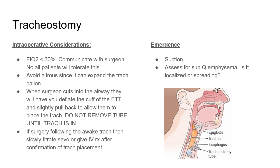At that point, as they get down to the lowest layer, to the trachea, and they start to pop through, they're going to want you to pull your tube back at some point. Because what they're worried about is popping through and popping your cuff. It's happened. They've gone through and popped the cuff. They'll verbalize it: be ready to pull the tube back, drop the cuff, pull the tube back. Don't pull the tube out. Just pull the tube back a little bit.